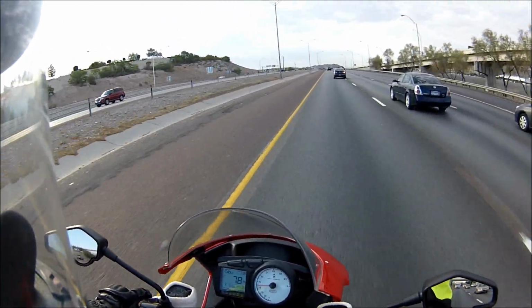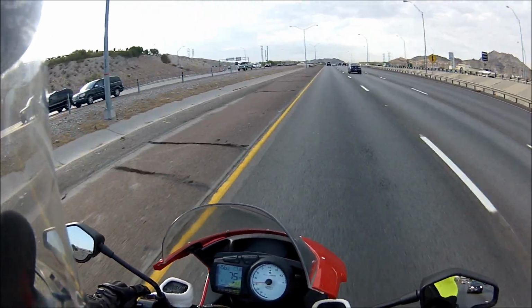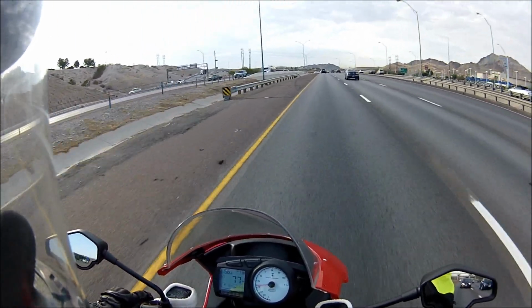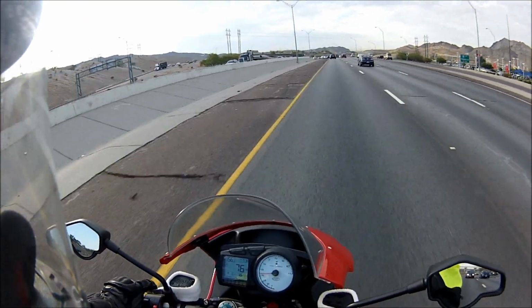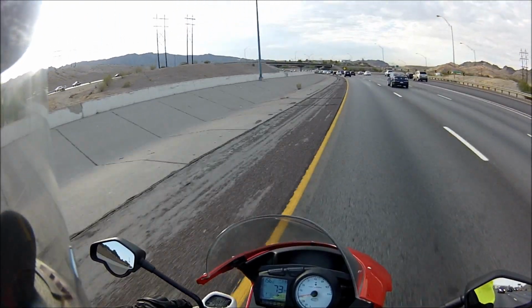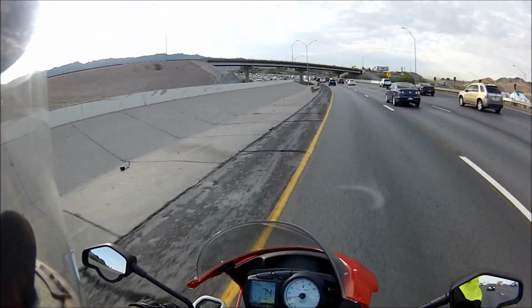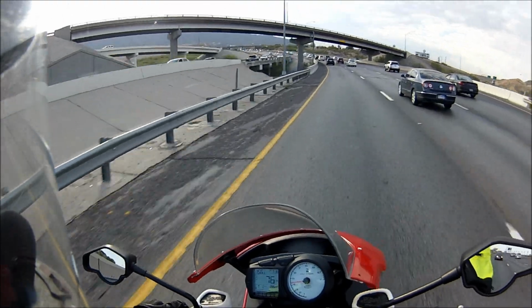Another complaint I read was kind of rough shifting when you downshift, but I really love the transmission. I haven't missed a single shift. It's just very positive and mechanical feeling. I like the transmission. Clutchless upshifts are effortless and flawless so far.